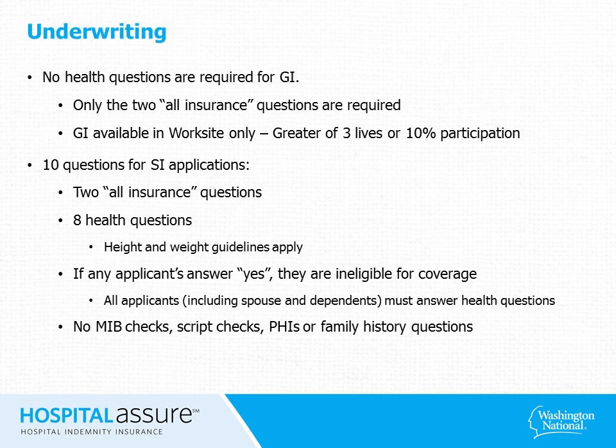Otherwise, all right, so underwriting. I believe there's 8 health questions all told. There is a height weight chart on this. If you write this product electronically, the height weight chart will already be built in to our platform for you, so it'll tell you if they don't qualify. If you like to write on paper only, be sure you check out the agent guide. I would suggest having a copy of that available for yourself, via PDF or if you order a hard copy, so you have that build chart in there for you. Otherwise, answer no, it's a go.